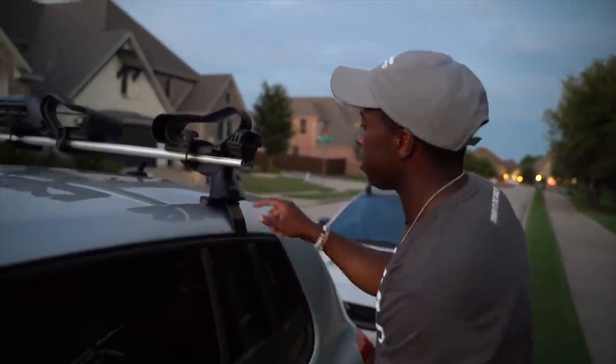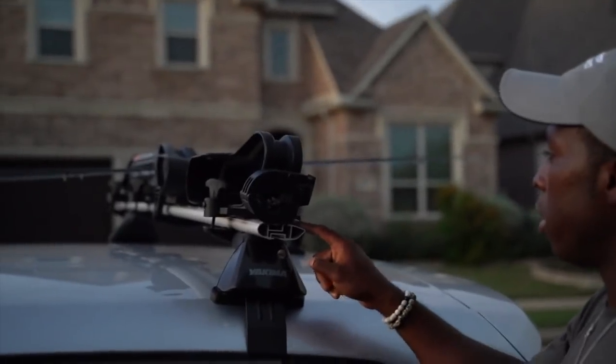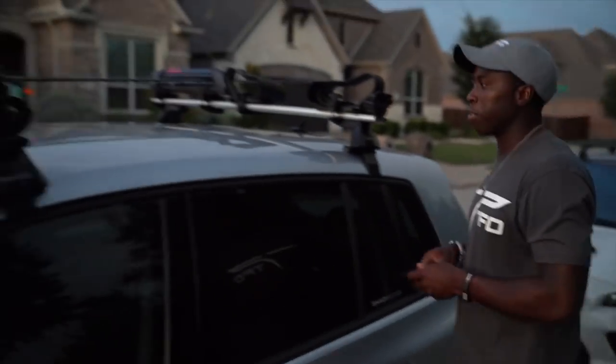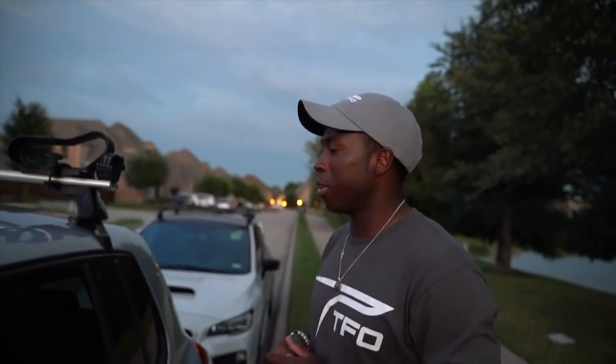So all these pieces are actually separate. This comes separate, and then this comes separate. And then obviously the Big Catch comes separate. But having a naked roof and having a roof rack on there makes my car look nice, and it puts me back in the game with putting my kayak on the roof. So that's my deal on that. And that's just my honest opinion. I freaking love this thing, and it completely changed fishing for me.